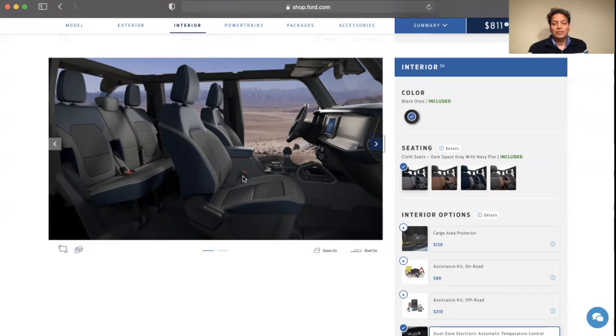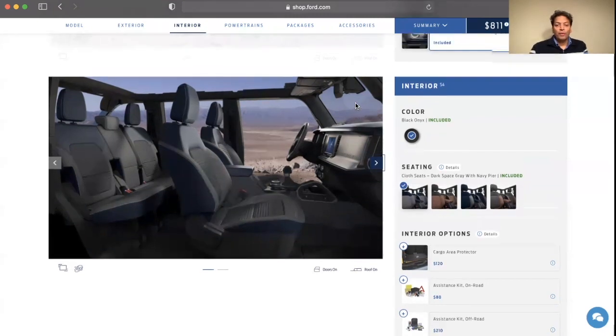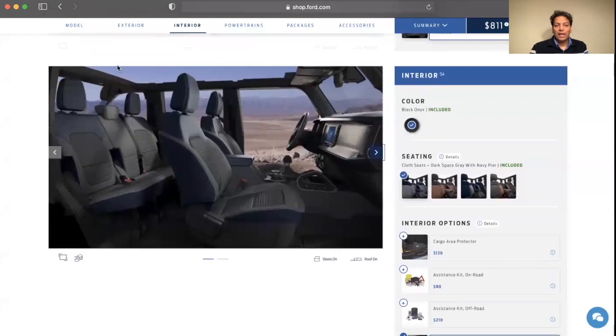You can see the seats are nicer than the ones that I have. It's black and also blue. So it's this dark space gray with navy pier. On the four-door, you can take multiple roof panels off, and you are able to really get an open air feeling for both the front and rear passengers. In my case, for the two-door, I'm not really able to do that.